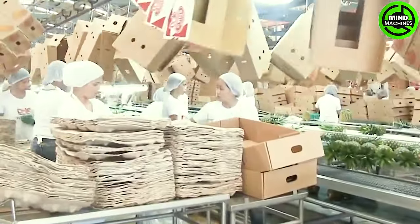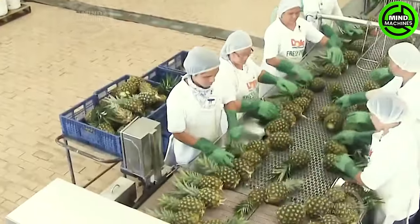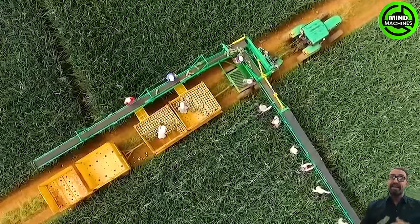Following the harvesting process, tons of pineapples are transported to the processing plant. The journey of pineapples through the production line into products like pineapple juice and pineapple flesh is a sophisticated and intricate process.